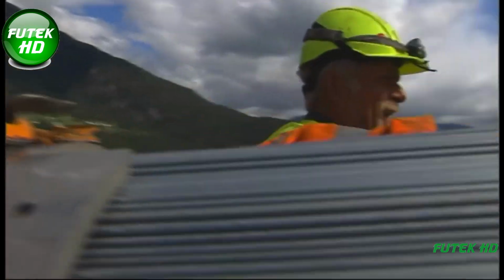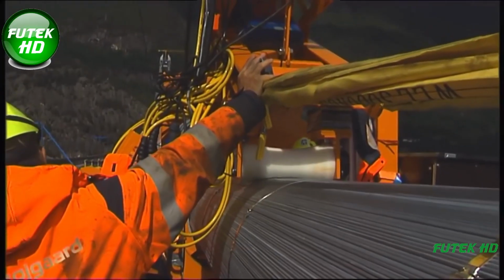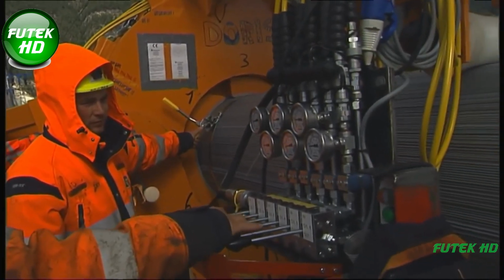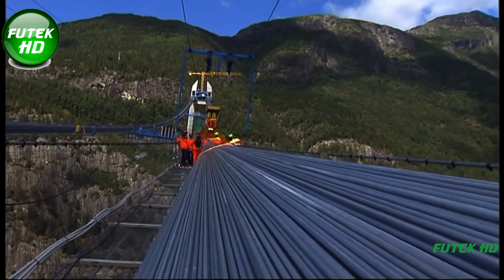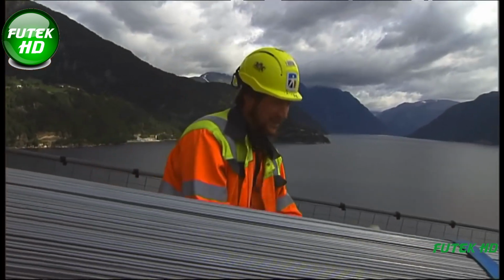Each section was carefully lifted and bolted into place, gradually forming the bridge deck. The final steel section was lifted into place on November 7, 2012, completing the bridge's main span. Over the next year, finishing touches, including welding of the steel box girders, installation of guardrails, and painting, were executed to withstand the harsh Norwegian weather.